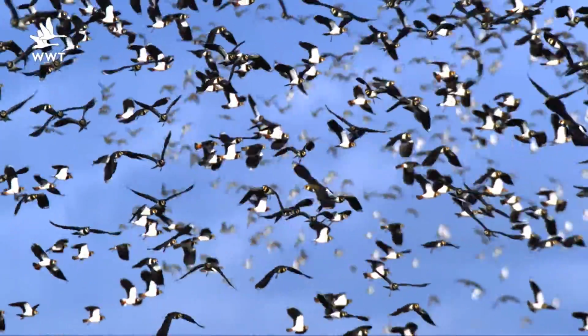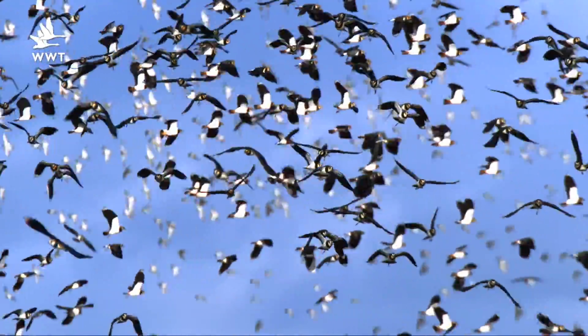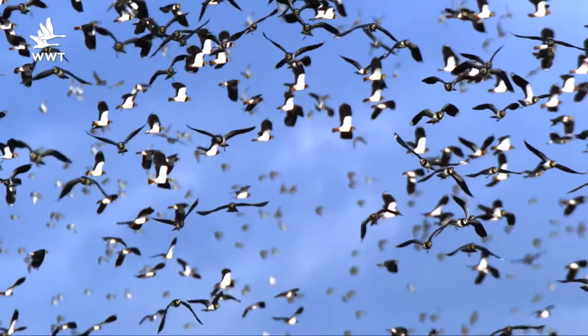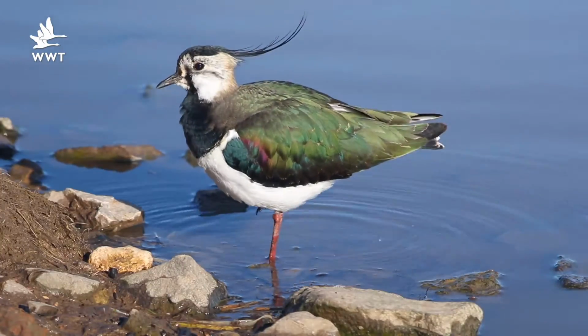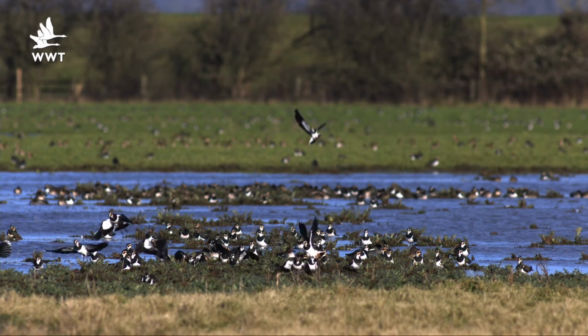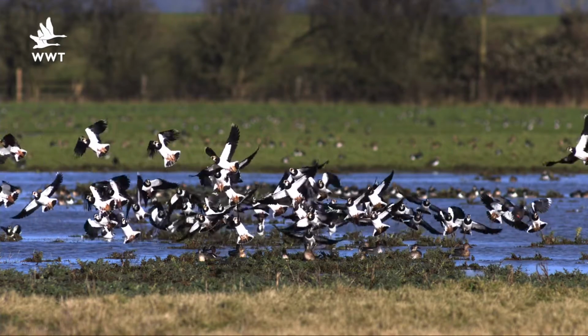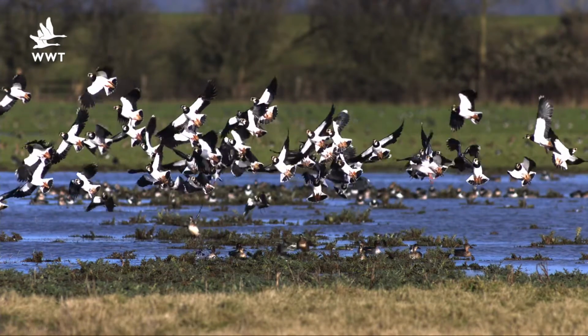But out of all the breeding waders we get here at Slimbridge, lapwing are my absolute favourites. We're fortunate we get several thousand wintering here, but when the breeding season gets going, these great birds really show their true characteristics. They're a fantastic species to look at. You can see that fantastic iridescent plumage, the really long, nice crests, but it's when these guys take to the air for their noisy aerobatic displays, that's when they're really at their absolute best.